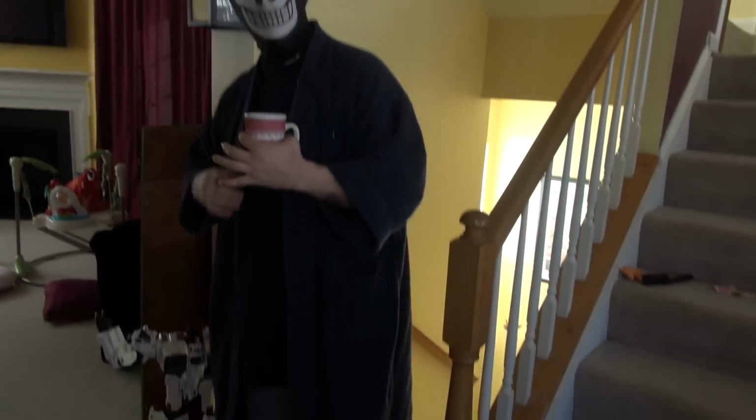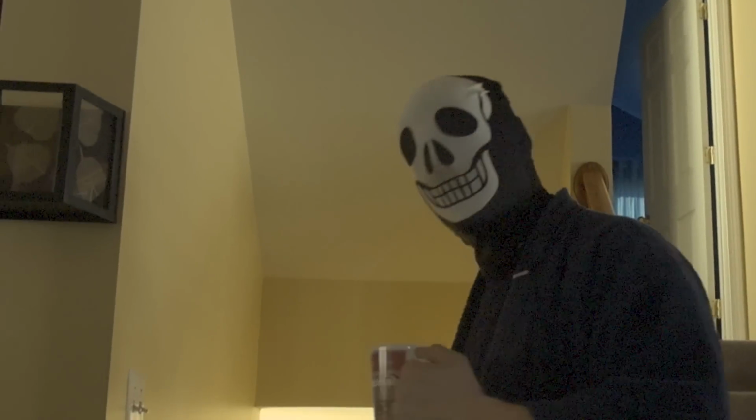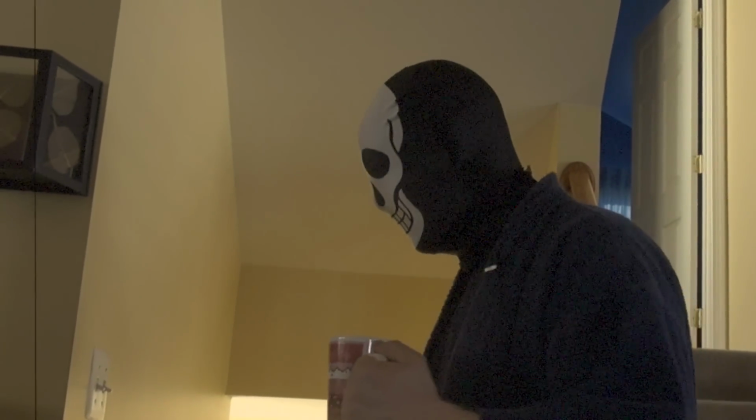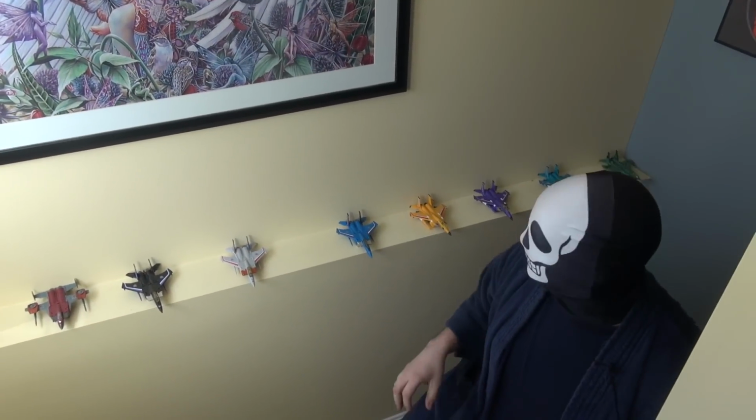Here's Metroplex awaiting us. This is the basement. Some call it a man cave. I call it a Nurgle Emporium. You'll see plenty of things down here. I hope you enjoy your visit. Come on. We should probably stop here first.